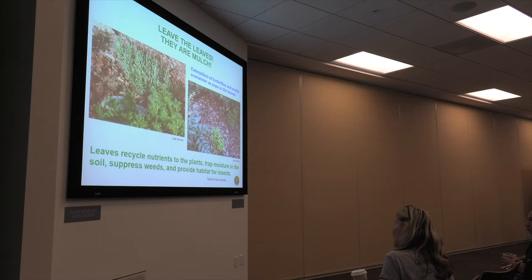Then, I cannot stress this enough, leave the leaves. They suppress weeds. They keep water in your soil. And when they decompose, they recycle the nutrients into the soil that help the plants. So what you're basically doing with the fallen leaves is you're mimicking a natural ecosystem. In nature, there wasn't bare ground everywhere, except maybe out in the desert where there's much less leaf litter because of less rainfall. But in all ecosystems, the leaf drop decomposes and goes back in to feed the plant. That's what you want to do in your garden.